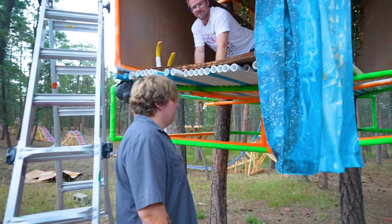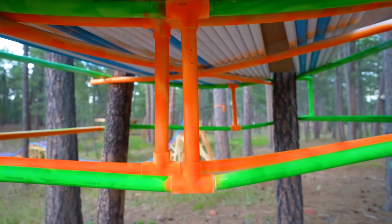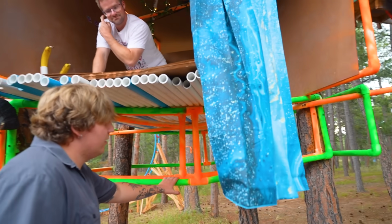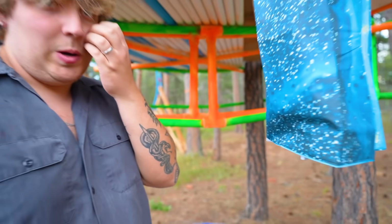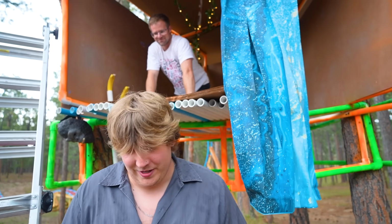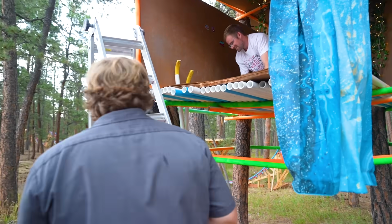Ow, my hair's... Is this literally just what's supporting it? I only doubled up on this side on supports. Three of the four sides are not doubled. What? It's literally already bowing. But it is glued. Oh no, bowing is not good. I think you just have to get up here, Isaac, and we'll make it work somehow. If it collapses, at least it's only five or six feet off the ground. People have died from way less.